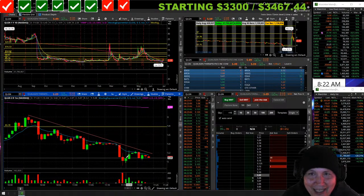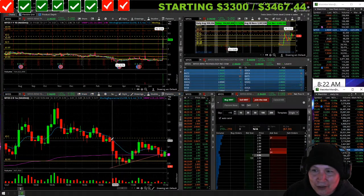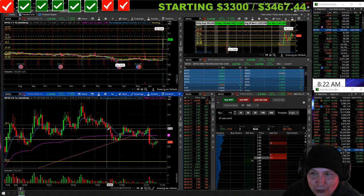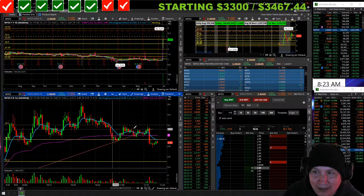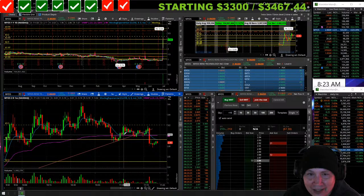The reason I got out of MYOS, look at that. So all those short sellers, even though I added in and added in, look at this. That is definitely short sellers. Where are they going to cover at? As soon as they cover, that's where I try to get out of my position. As soon as they cover, and that's exactly what I did.